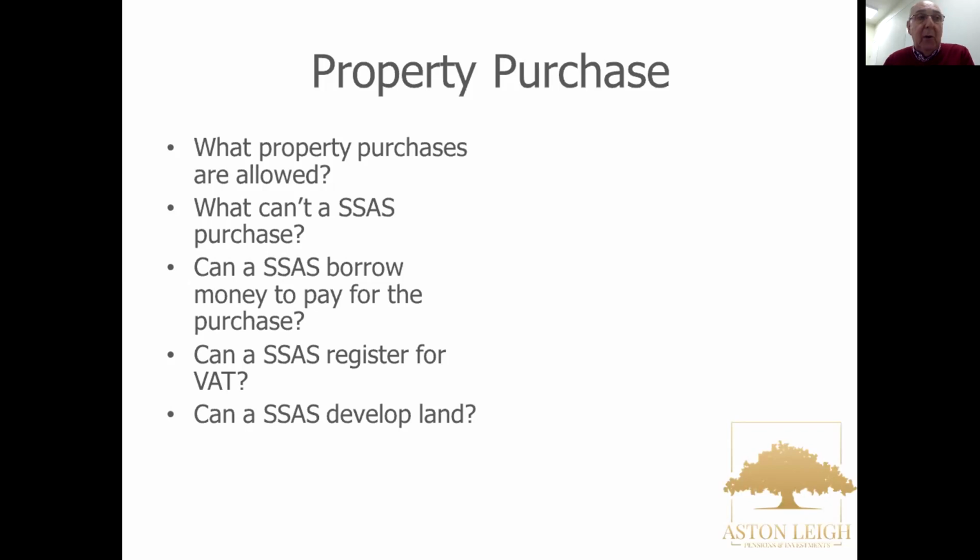What about developing land? Well, again, that's not a problem. A SSAS can develop land as long as no residential element is added. You are able to buy land and apply for residential planning permission and even start works on the site. The key here, though, is that it must be disposed of before it becomes habitable.